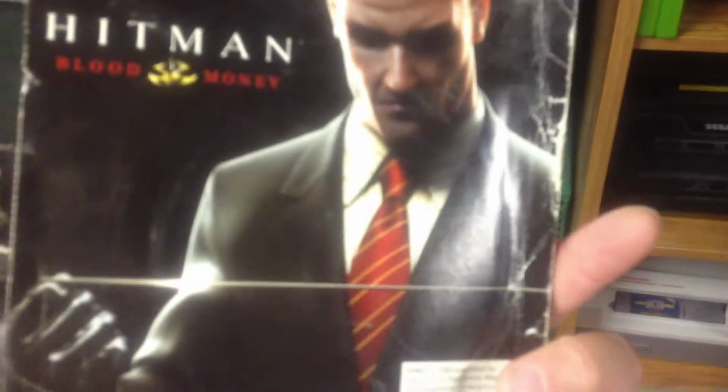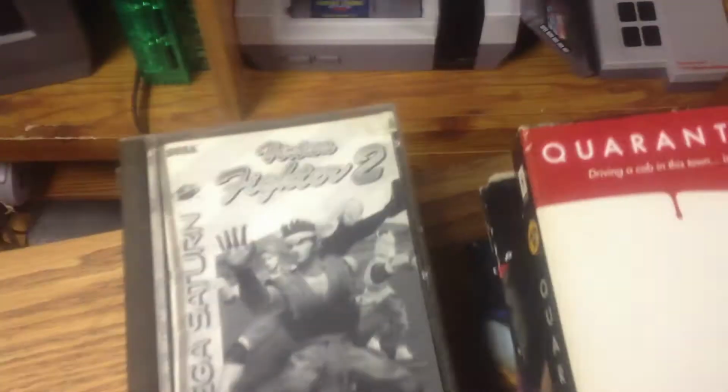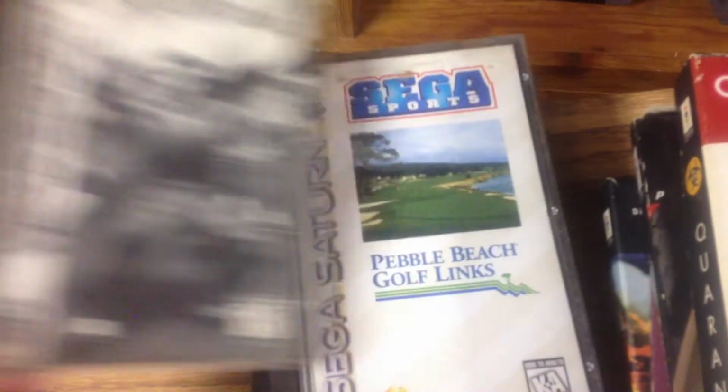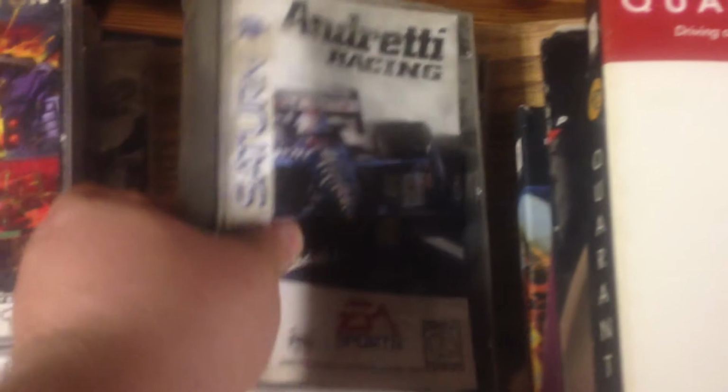And there's this random Hitman PlayStation, I don't know if it's a sampler CD or what, looks like it was torn out of a magazine, so interesting. More Saturn games, Virtua Fighter 2, Pebble Beach Golf Links, Gun Griffon, Andretti Racing, and NASCAR 98.